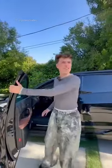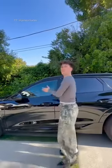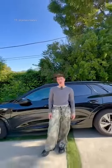So what was James's final rating of the car? If this didn't drive nicely, I genuinely think I'd be rating this a 0 out of 10. But it does drive nicely, so I do have to be fair. I think that I'm gonna rate my experience with an Audi Q8 e-tron a 2 out of 10.